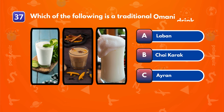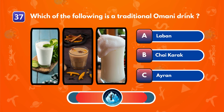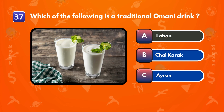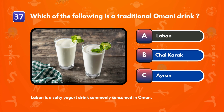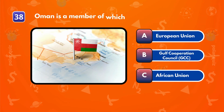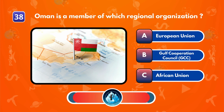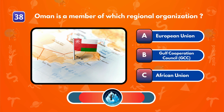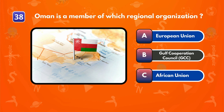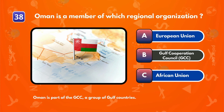Which of the following is a traditional Omani drink? Laban. Laban is a salty yogurt drink commonly consumed in Oman. Oman is a member of which regional organization? Gulf Cooperation. Oman is part of the GCC, a group of Gulf countries.